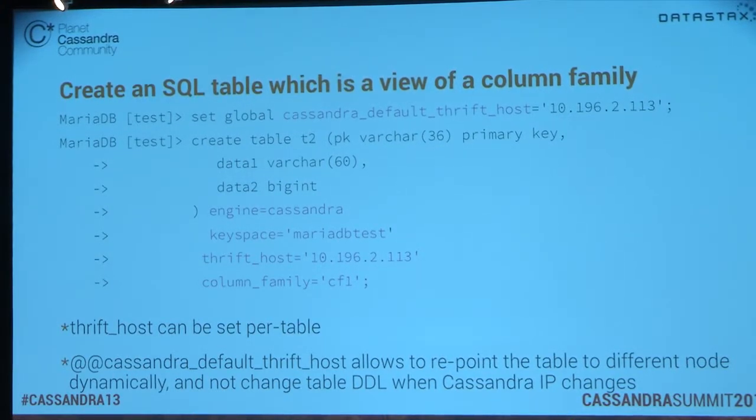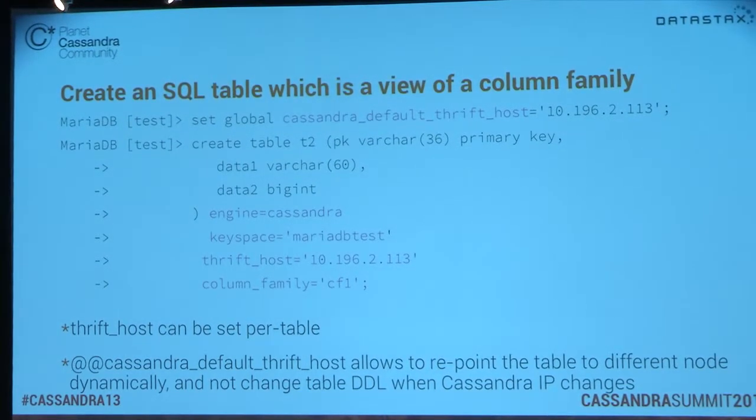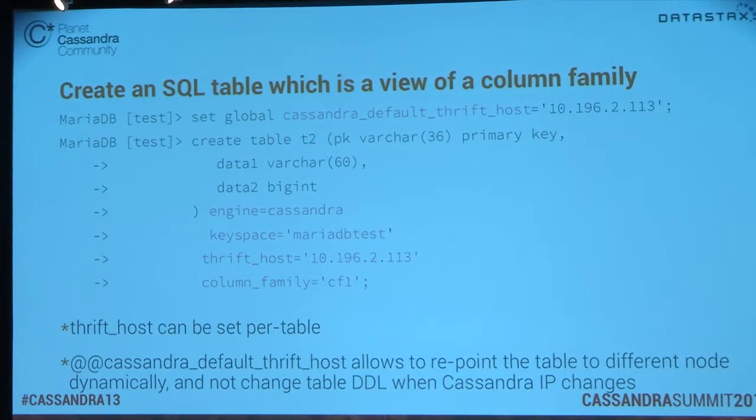So this is also similar to how you'd connect to FederatedX or SphinxSE or any network-related database from the MySQL world. You always end up specifying addresses or pools of addresses, so to speak.